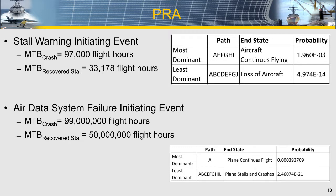All right, moving on from there into the PRA, and we kind of talked about our mean time between occurrences a little bit more. For the stall warning, you can see just how big of a difference there was between crashing and even just recovering from the stall. And the same thing with the air data system failure, just the big difference between the crash and the chances of even getting into a stall and recovering.